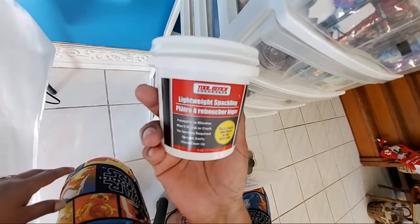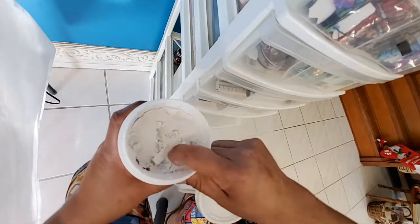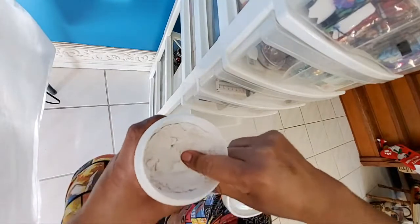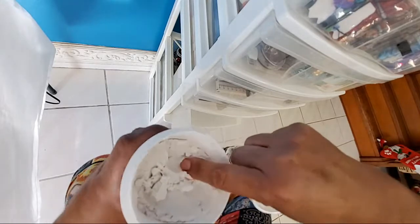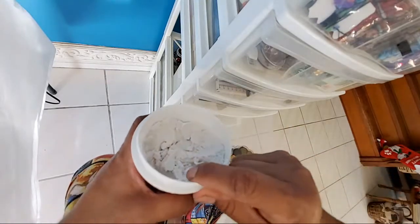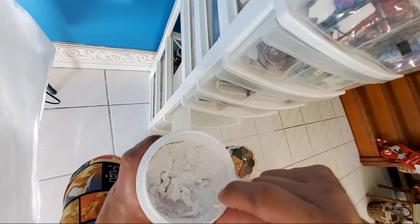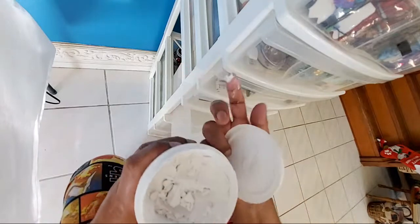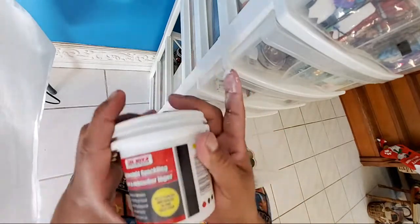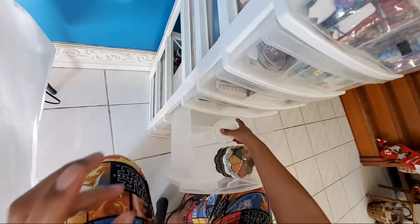I have this lightweight spackling. They sell this at the Dollar Tree. And let's see if it's dried out. No, it's still good. This is good to make, what do you call it, Emma? To do, not embossing, but texture paste. So you just mix this in with whatever ink, or paint, and it makes some nice texture paste. Now I gotta clean my finger.